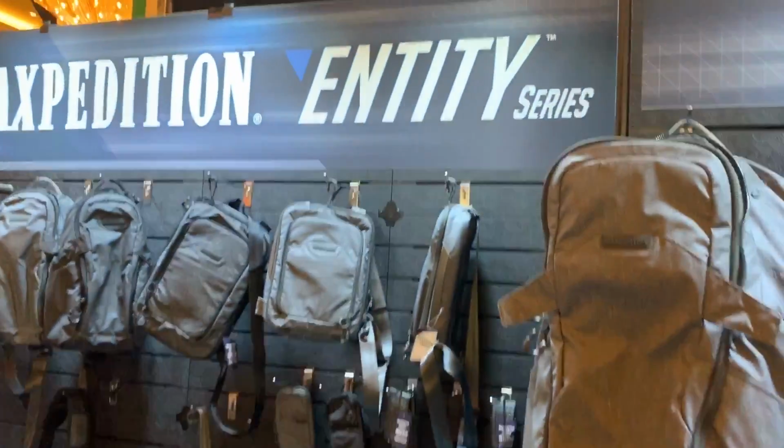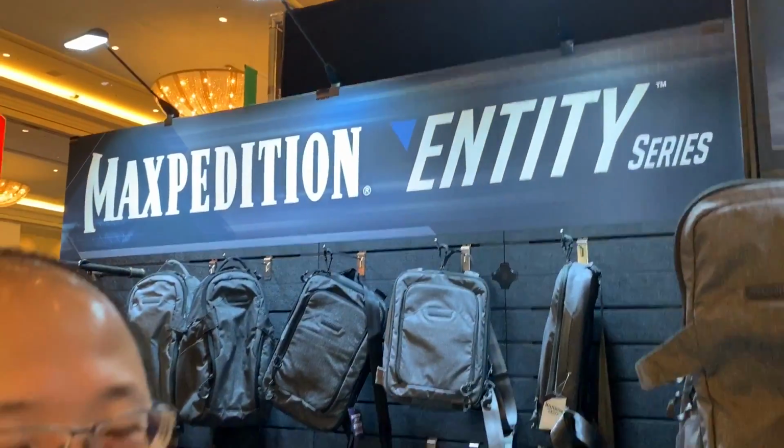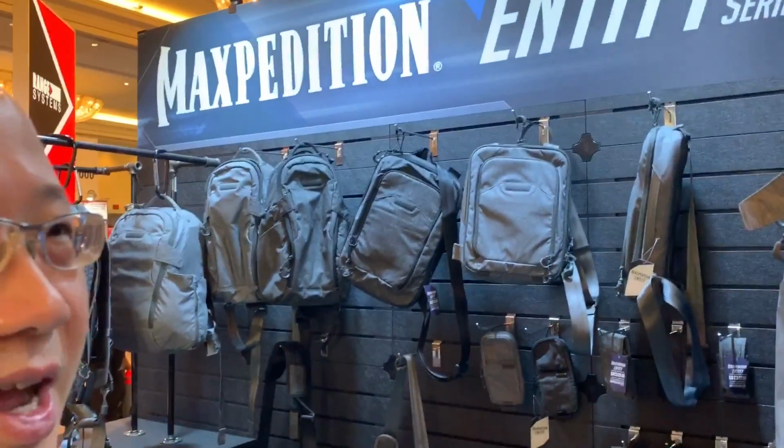Excellent. Okay. So we'll go over to the other end of the booth and we'll take a look at some of the third product line and some of our new products for this year. All right. Here we are. So the third product line, the most recent product line Maxpedition introduced, is the Entity line. We launched this last year at SHOT Show, and this line is our line of covert concealed carry bags.